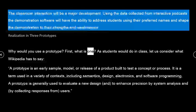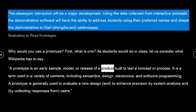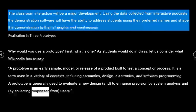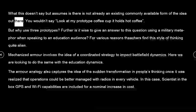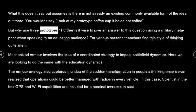First, what is one? As students would do in class, let us consider what Wikipedia has to say. A prototype is an early sample, model, or release of a product built to test a concept or process. It is a term used in a variety of contexts, including semantics, design, electronics, and software programming. A prototype is generally used to evaluate a new design, and to enhance precision by system analysis and by collecting responses from users. What this doesn't say but assumes is there is not already an existing commonly available form of the idea out there. You wouldn't say, look at my prototype coffee cup, it holds hot coffee. But why use 3 prototypes?